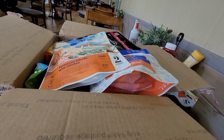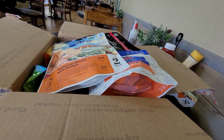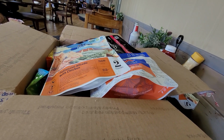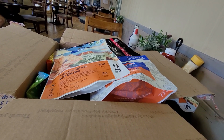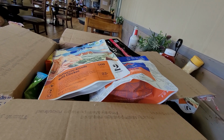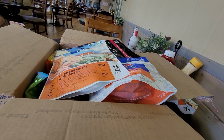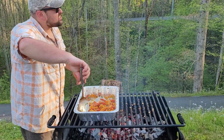So tonight we're going to stay at the Fontana Hilton. We'll document that when we get there, and then we'll be stuffing this pack and carrying it heavy at the beginning through the Smoky Mountains. Looking forward to it. All right, just in time.